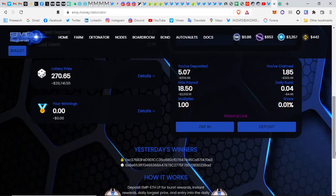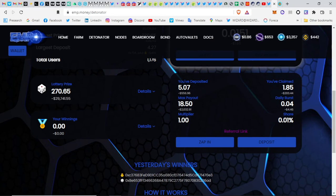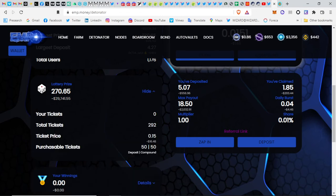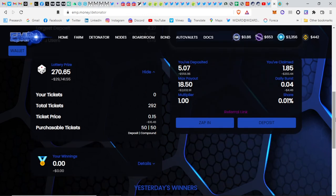And another great, awesome feature with the Detonator contract is that there's a lottery every day. 2 people will win this amount. Now it's almost 30,000. So one person who made the biggest deposit of the day will earn 30,000. Another 30,000 is earned by a lottery. The lottery is done among people who compounded or deposited that day. But the compounding or the depositing amount has to be at least 16.48.